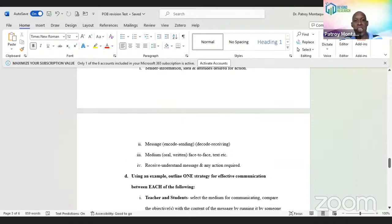Another one could be the message. And the message is in 2 phases. The person sending the message would encode it, so all the dynamics surrounding the message: the words that are used, whether they use hyperbole to express themselves in sending the message, the attitude, everything. And then the receiver, the person who is receiving, would decode, look at all the dynamics of the message coming in, and decode it.